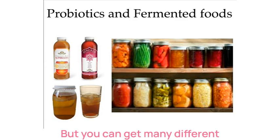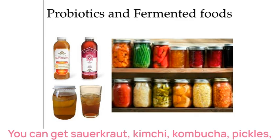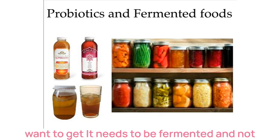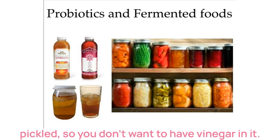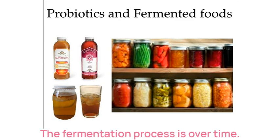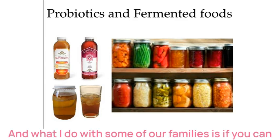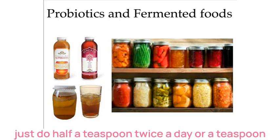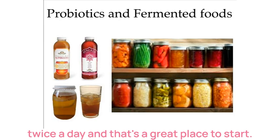But you can get many different kinds of fermented foods. You can get sauerkraut, kimchi, kombucha, pickles. But when you're getting a fermented food, it needs to be fermented and not pickled. So you don't want to have vinegar in it. Vinegar pickles things. The fermentation process is over time. And what I do with some of our families is, if you can find a good organic sauerkraut even, you can just do half a teaspoon twice a day or a teaspoon twice a day. And that's a great place to start.